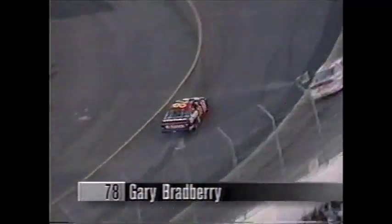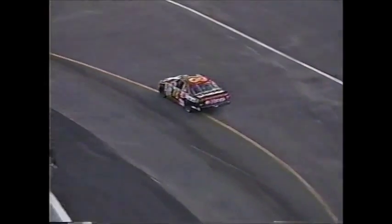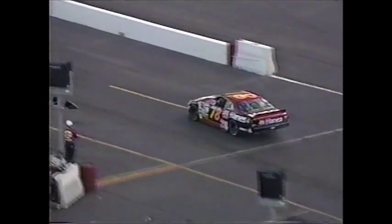78 car, we understand, is smoking a bit out there. Yes, and he's going to the pits. That is black flag, as a matter of fact. That's Gary Bradbury in the 28 car, who's headed for the backstretch pit. Had a great qualifying run. He was the only driver in second round qualifying to make it into the field. Everybody else stood, and he beat everybody that stood, starting 26th here tonight.